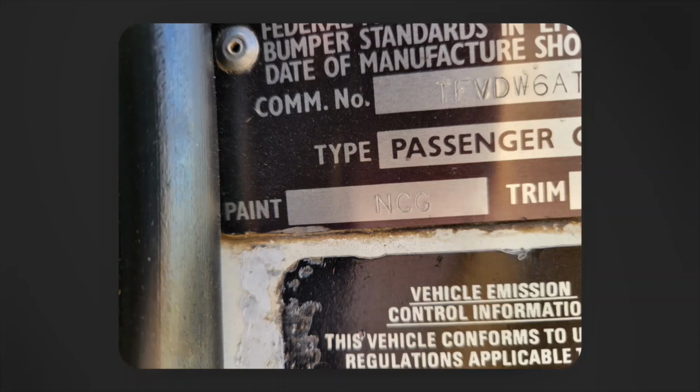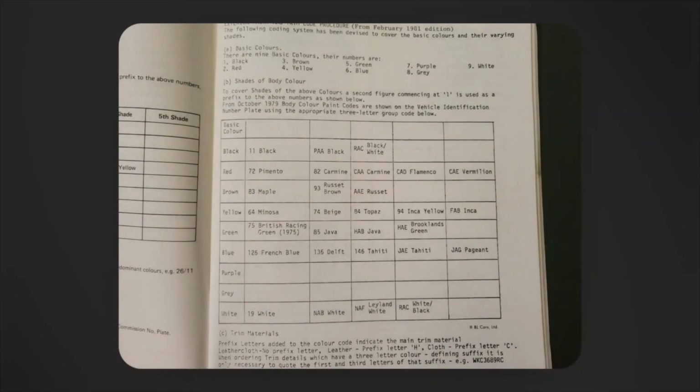This is the pre-internet age. The thing that I mainly had available to me were catalogs from the vendors I had immediately started using when I got the car. Here is a photograph of a catalog by the Roadster Factory. It actually is a reproduction of the paint codes that are in the February 1981 edition of the Spitfire 1500 factory parts catalog. But you'll notice that on the bottom line for whites down there at the bottom, there is no code NCG. So this was obviously confusing to me.